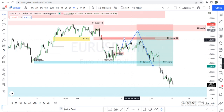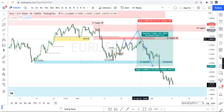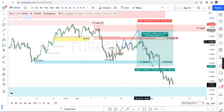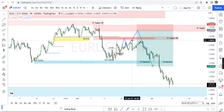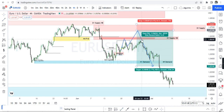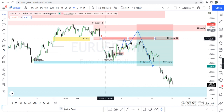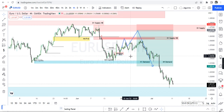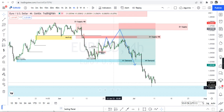But it happened that price came, and this level held price. You can see it held price. We had a little range here forming the Wyckoff schematic and accumulation. We had manipulation that took out this relatively high level with a wick, and then we had the distribution to the downside. So that was what we were looking at in trading the EU.